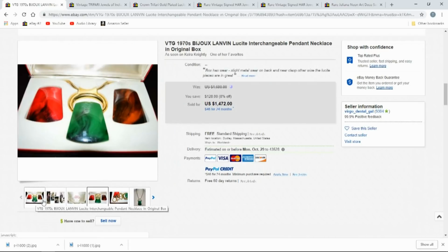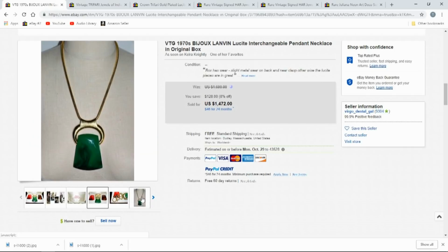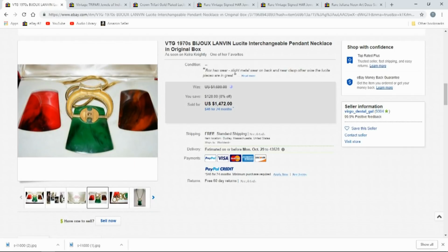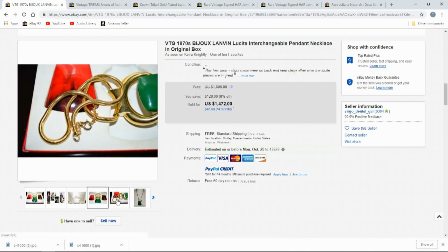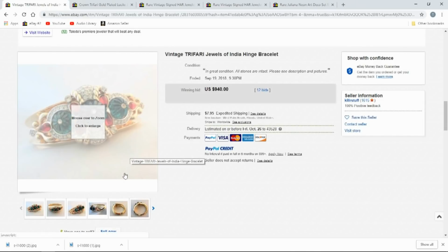Now, I've seen them in the box. I haven't been lucky enough to be the first one there. I watched somebody walk out in front of me once before with one of these. And then I found one piece with one single of the interchangeable, missing the box and everything. And I still got a couple hundred for that. Anyway, you're paying for the box on this one in the complete set. So $14.72. And Lanvin sometimes is all you'll see marked.